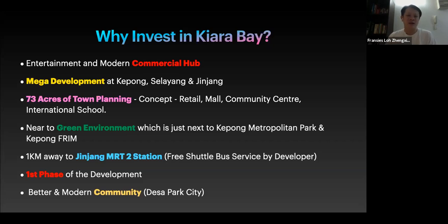For people who stay in this location, this will become their modern commercial hub area. Entertainment and commercial are important, because nowadays people buying property do not just look at the house, how big the house is, but they also look at the concept of the development, what kind of development is happening. I believe this will happen because, as you saw just now in the slide on the master plan, they have a lot of retail and a shopping mall there. All these things the developer won't sell.